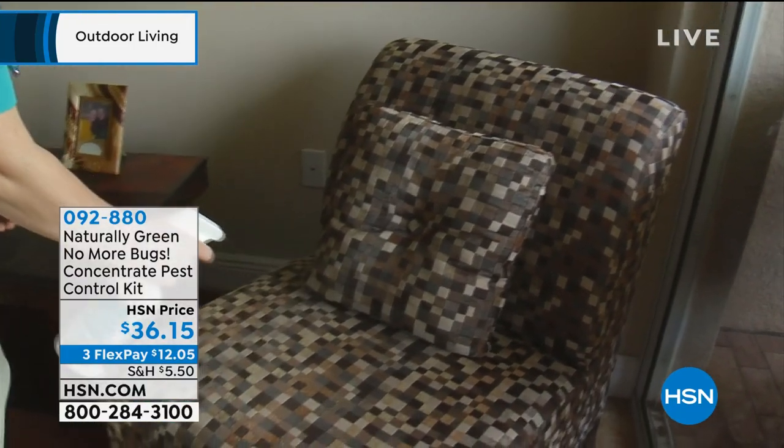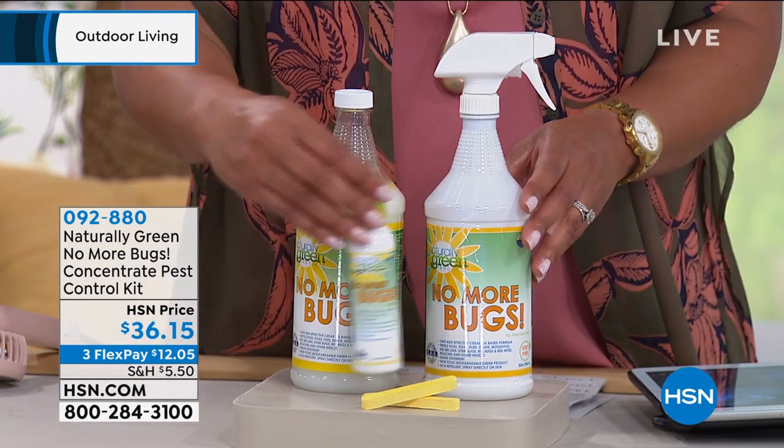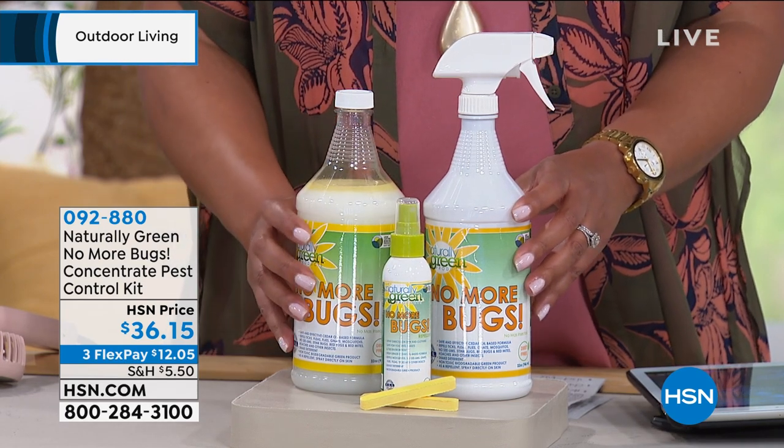Hopefully you're not going into your home through the window, but that's how they come in. They also hide out underneath your floorboards. And we were talking also about the no-see-ums.